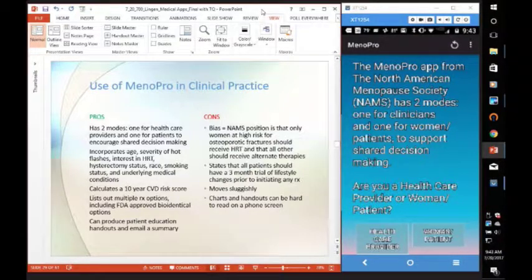A con with this one is that the app moves sluggishly, and we're having a little sluggishness with the connections here anyway, but I think when you try it on your own phone, it seems to hesitate and sputter a little bit. And again, I found that the charts and the handouts can be a little hard to read on a phone screen. Randy's suggestion of a tablet may be a better option.